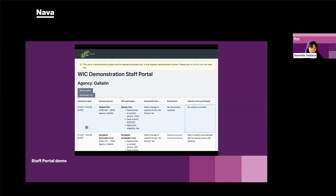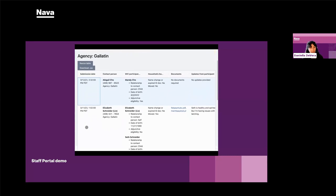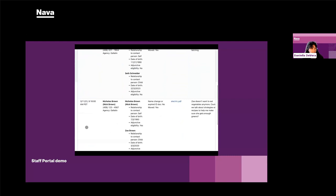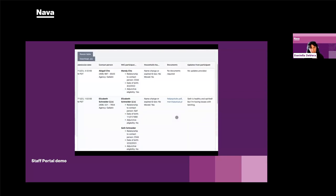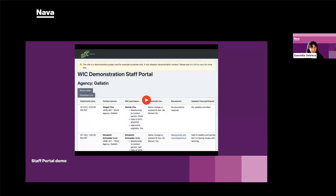So the name, the number, and then the agency that's coming actually from the URL that somebody received when they were prompted to fill out this portal. You also see the information for those participant cards that somebody would fill out in terms of who the WIC beneficiary is, if they reported any changes, as well as the documents that they uploaded as links. And then if anyone put anything in that free text field at the end, is there anything you'd like to let WIC staff know about? That's also included in this table view.